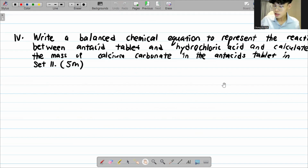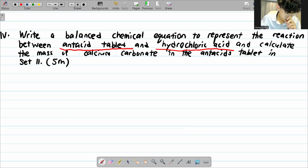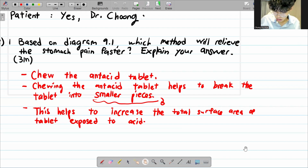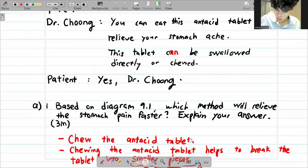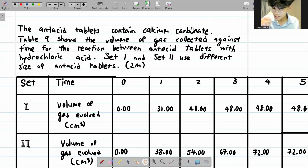Write a balanced chemical equation to represent the reaction between antacid tablet and hydrochloric acid. And then okay, one by one, okay? So here, write the balanced chemical equation representing the reaction between your antacid tablet and also your hydrochloric acid. Hey, wait, sorry. I think I'm mistaken something here. Where is my table? Oh my God, my table. Sorry, I mistook one question. Okay, here. So the question continues.